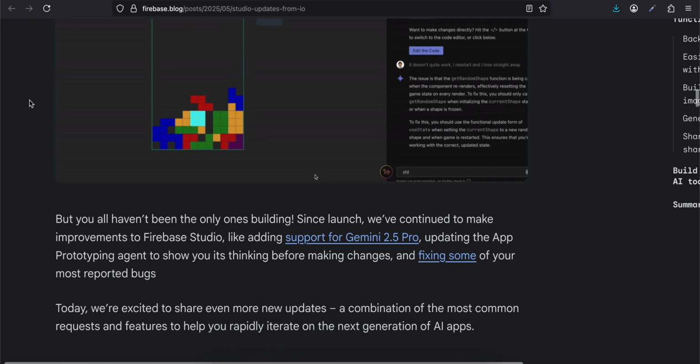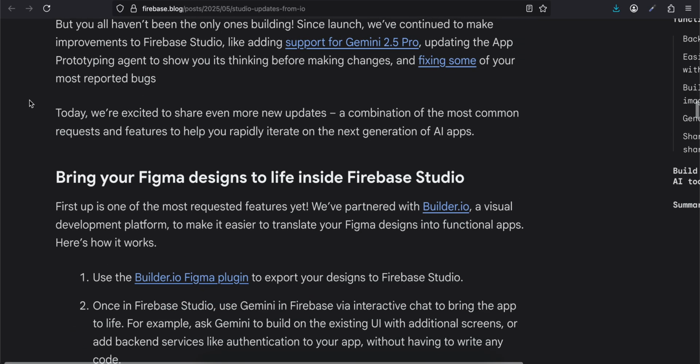But you all haven't been the only ones building. Since launch, we have continued to make improvements to Firebase Studio, like adding support for Gemini 2.5 Pro, updating the app prototyping agent to show you its thinking before making changes, and fixing some of your most reported bugs. Today we are excited to share even more updates, a combination of the most common requests and features to help you rapidly iterate on the next generation of AI apps.